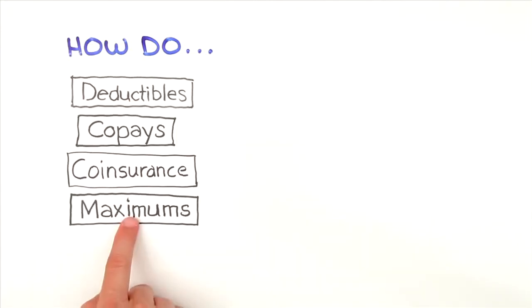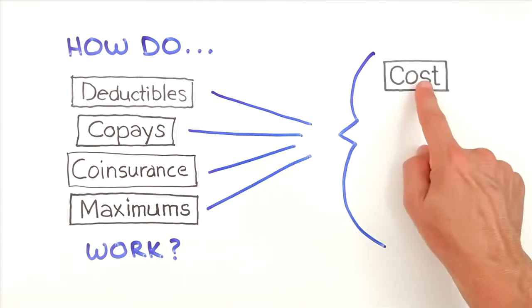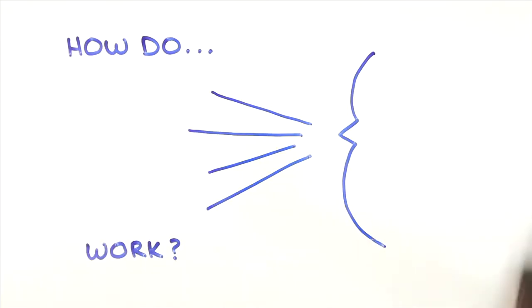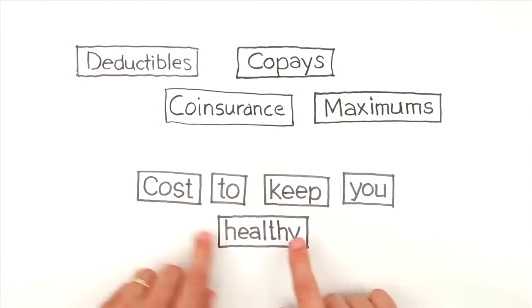Today's question: how do deductibles, co-pays, coinsurance, and maximums work? The simple answer is they define the different ways health insurance companies pay most of the costs to keep you healthy. It's a little complicated at first, but not when you understand how everything works together.